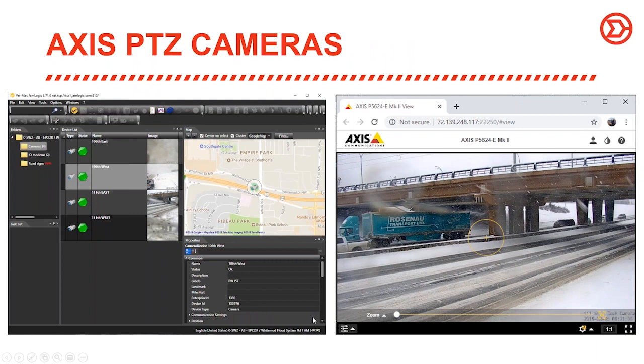Some more additional information on the AXIS PTZ cameras. The information here, again, is real-time information on what is happening on the roadway. So we've taken a snapshot of what it looks like in the dashboard, and now we're looking at what you're getting as a live view out there in public.